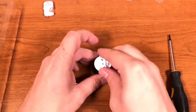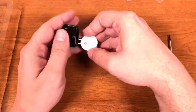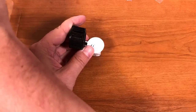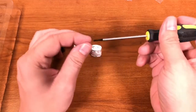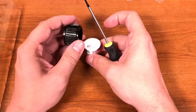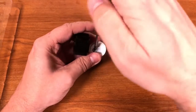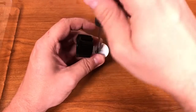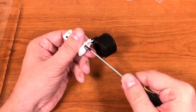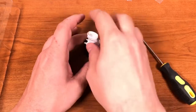Okay, so we'll take Mr. Fusion, and we want to line them up onto here. And another AP screw is going to go right in here. Tightening it up on here. Okay, that feels good. All right, so we'll close that up. All right, here comes the fun part.